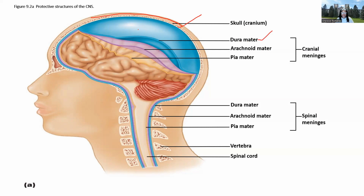The dura mater also has certain modifications where it can divide the 2 cerebral hemispheres, or divide the cerebral hemispheres from the cerebellum below. So the dura mater will have certain folds and projections like the falx or the tentorium that help to divide certain parts of the brain. Deep to that is the arachnoid mater, which we said is more of a meshwork. And then deep to that is the pia mater, which is really intimately connected to the brain.